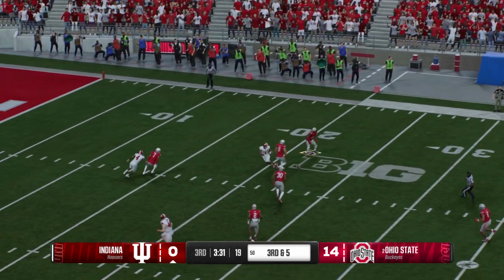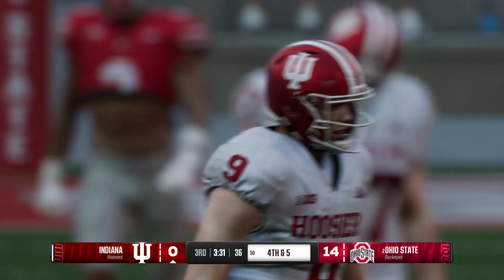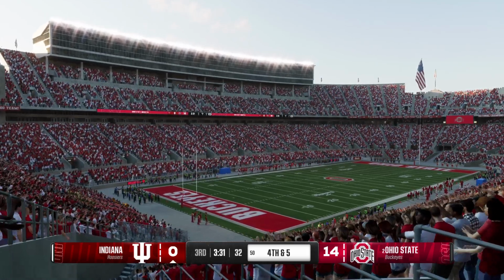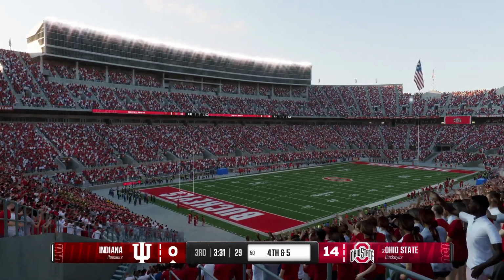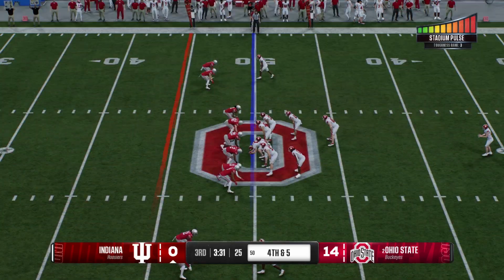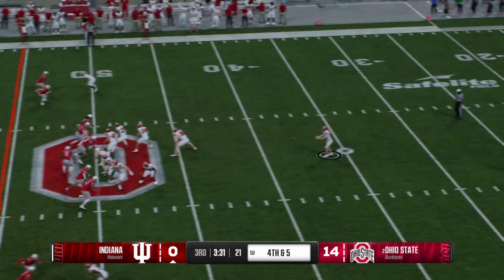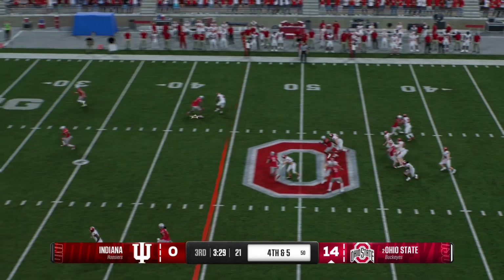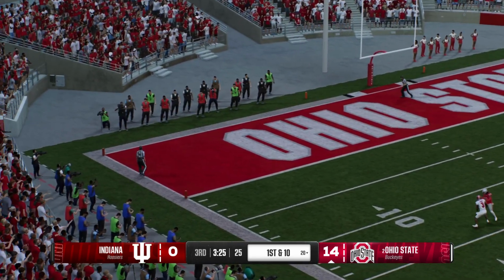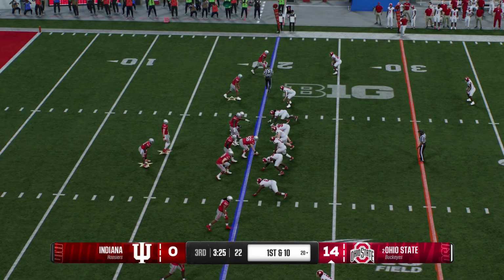Under heavy pressure, lets it fly. And this is dropped. Incomplete pass. He had a huge gain in his fingers, and he couldn't hold on. Yeah, and on money down defensively, you've got to find ways to affect the quarterback. Nice job by the defense, getting the pressure, getting a hit on him, and forcing the incompletion, and now forcing the 4th down. 4th down, and the punt team sends it the other way. Boy, they had a chance to track that thing down, but it bounces into the end zone for a touchback.